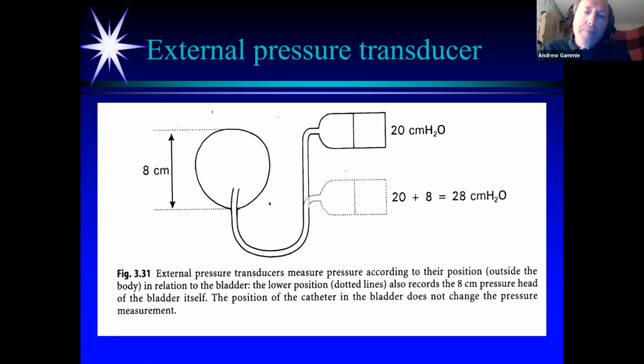I'll finally, in terms of physics anyway, just comment on the position of the pressure transducer, and we'll see a video of that in a minute. If my pressure transducer is at this level on the top, reading 20 centimeters of water, it means in a water-filled system that the pressure at that level in the patient is 20 centimeters of water, because the water column carries the pressure from the patient to the transducer.